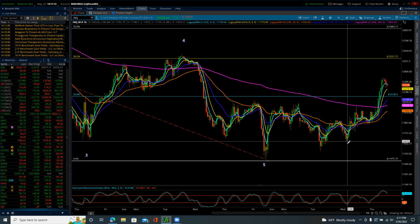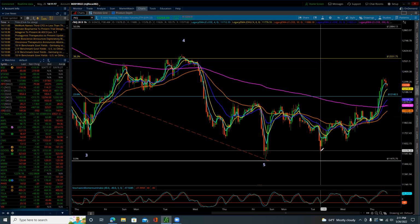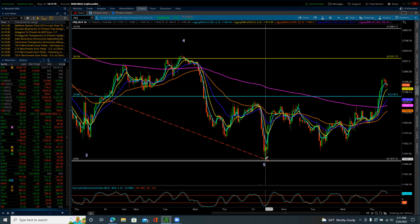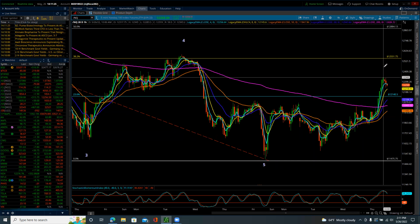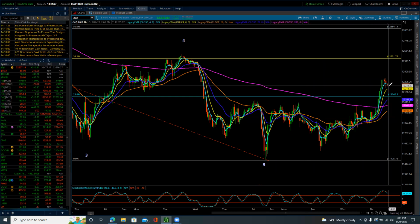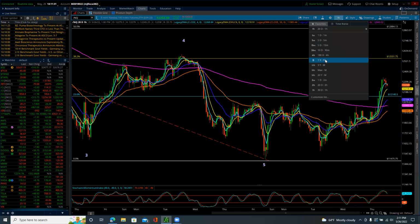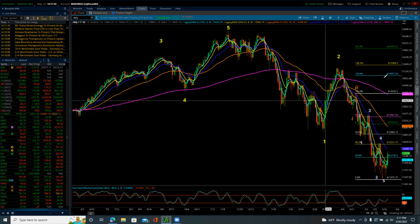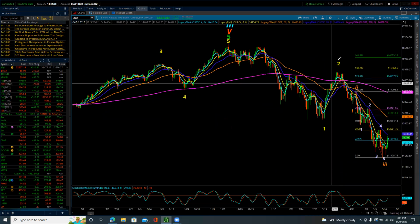Price support: 11,672, 11,576. And then we have the low, still 11,491. Again, if this completes the minor four, then we're going to turn and start heading down in a minor fifth wave. I'm going to go back out to that daily, because what we will be finishing then is the intermediate third wave.